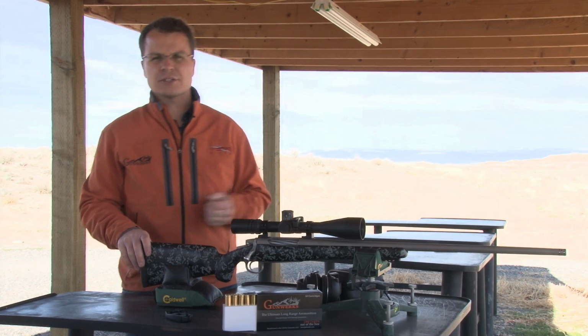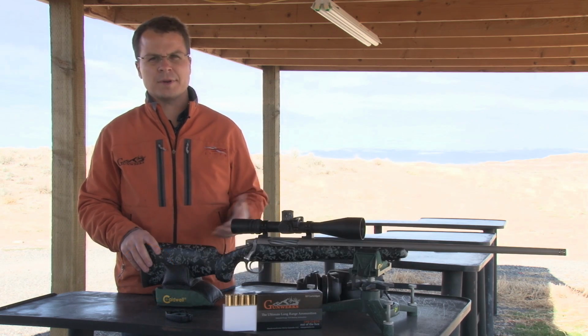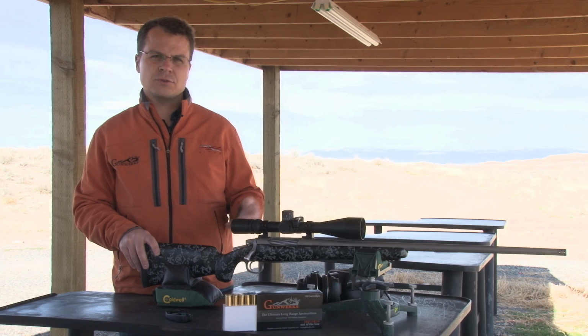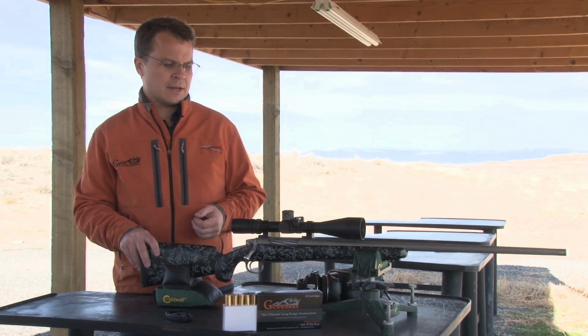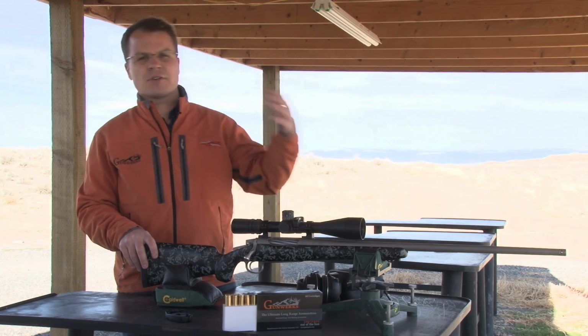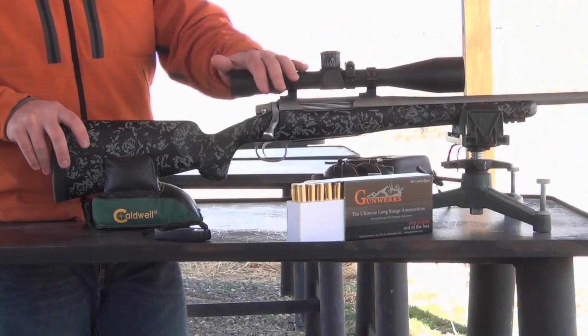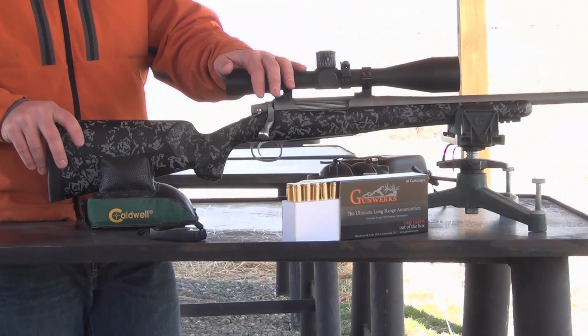The topic of our discussion today is obtaining the best consistency and best accuracy out of our rifle systems. Now, what we're going to do is emulate some of the techniques and the equipment that competition shooters use at the bench to coax the most out of their rifle systems. Now, we're not trying to shoot our bullets on top of each other like they are. We're looking for that 3/8 minute, that half-minute accuracy potential that a nice hunting firearm has.